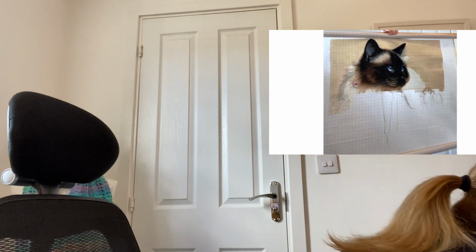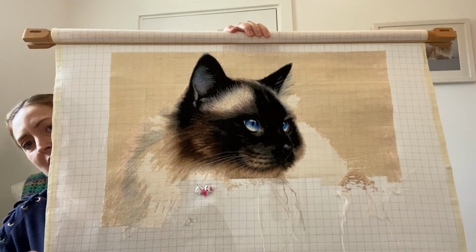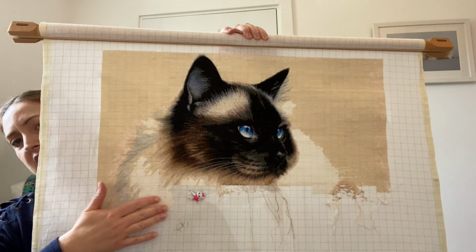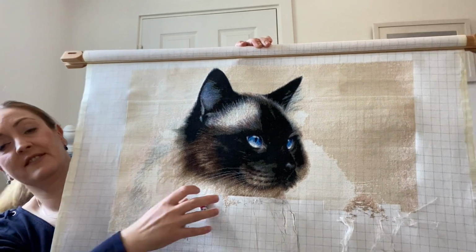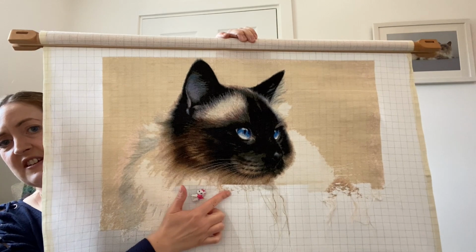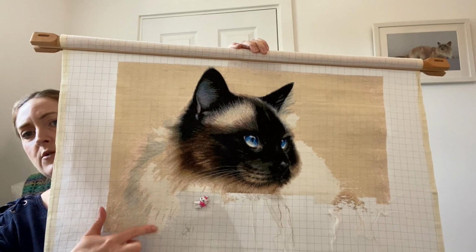So here's a picture of what it looked like last time you saw it. And I'm probably going to have to back up a bit here because it's massive. Here it is now. So I worked down here and filled in a lot of this. Oh, that's my little marine needle minder. Oh, I turned that upside down, I have. So I put in some of the part threads over here, and filled in lots and lots over here. There's loads of this white to go in.